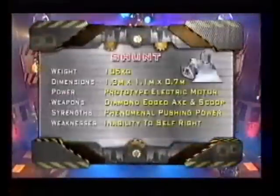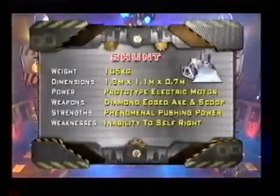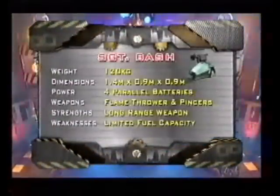Kim Davis. Arena 4. In the control booths, we have the Pussycat Boys, Alan and David Gribble, Robert Bettington. And the Firestorm machine, Graham Bone, Alex Mordew and Hazel Heslop, Graham's girlfriend. We have Shunt in there as well, with the Diamond Edge axe and the scoop. And alongside him for the house robots, Sergeant Bash with the flamethrower and the pincers.